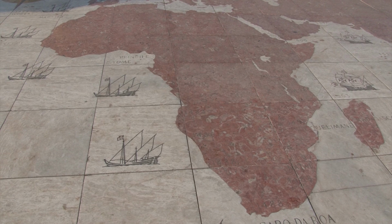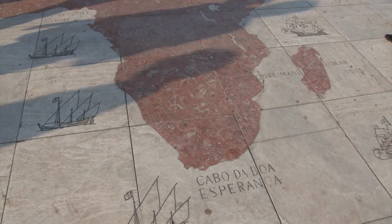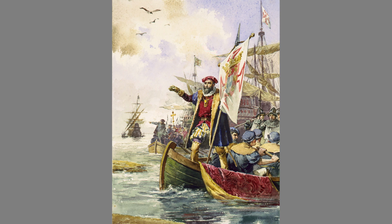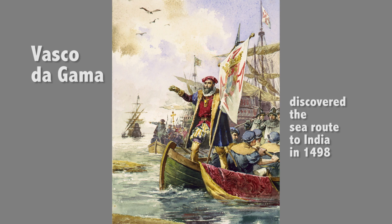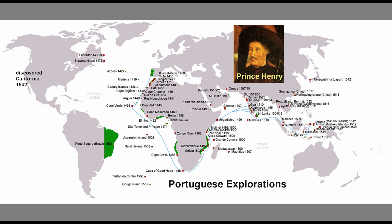To understand the history of Portugal, we need to consider their spectacular maritime discoveries that were made 500 years ago. Vasco da Gama was the first to sail around Africa and discover the ocean route to India, opening up a vast trade network that made Portugal extremely rich, perhaps at times the richest country in the world.